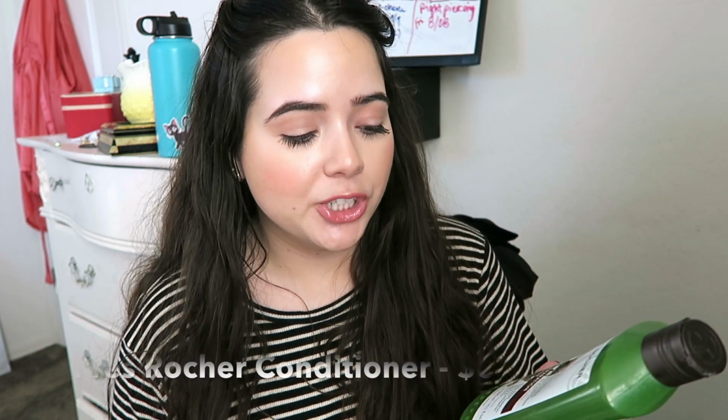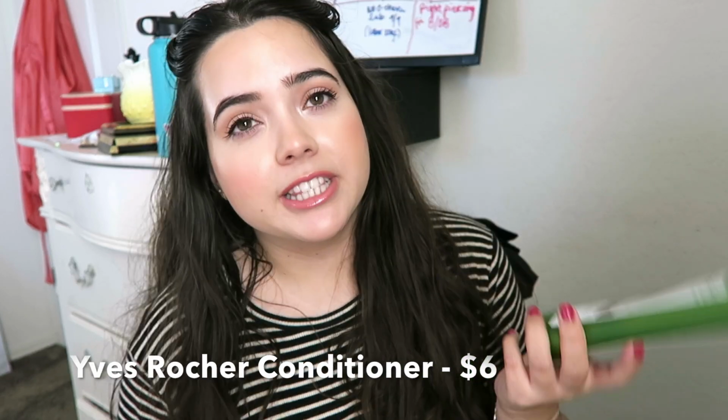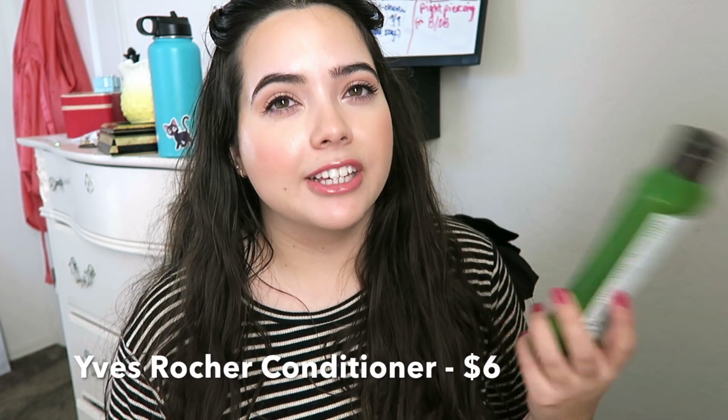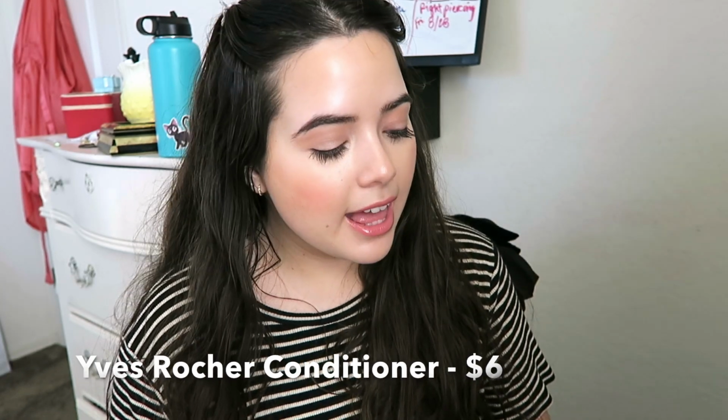Also finished a shampoo. This is the Yves Rocher Reparation Nutri Repair Treatment Shampoo for very dry or damaged hair. Yves Rocher is a French brand. I did pick this up 2 years ago when I was in France, just because Yves Rocher is kind of hard to find in the States. You don't really find it at stores. You can purchase it online, but it's not really at stores.